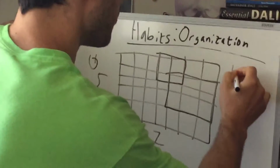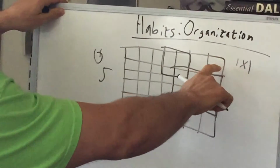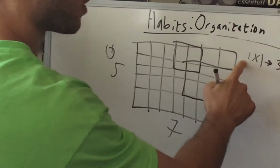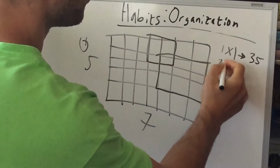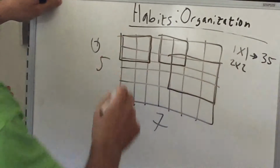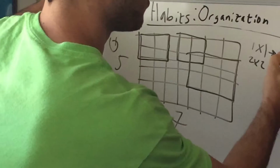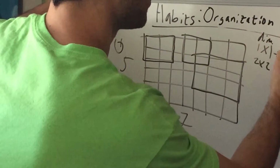Let's start with 1 by 1s. All right, so there's 5 by 7 of them. So there's 35. This is not 1 times 1, so let's not say equals. These are 1 by 1 squares, so these are dimensions. All right, let's go to 2 by 2. So here's your 2 by 2 square. And now instead of counting them again, we're going to try to do the same idea of, let's not even say 35, let's say 5 times 7. So these are dimensions, and this is the number of them.